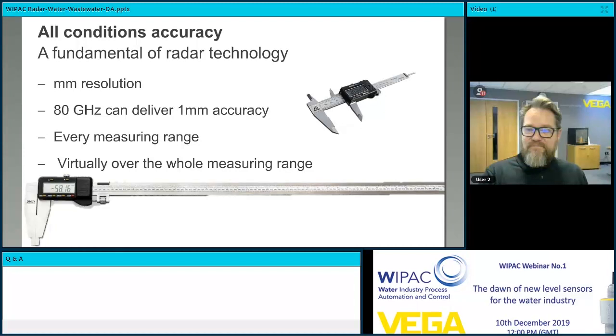For example, ultrasonic manufacturers will claim 1 millimeter accuracy output from a back-end transmitter or controller box, yet they're using data from a transducer where they have a stated accuracy of, for example, 0.25% or 6 millimeters, whichever is greater. And we find that an interesting conundrum. We've got to surely make sure that your device is 1 millimeter accurate before you go into your transmitter system.